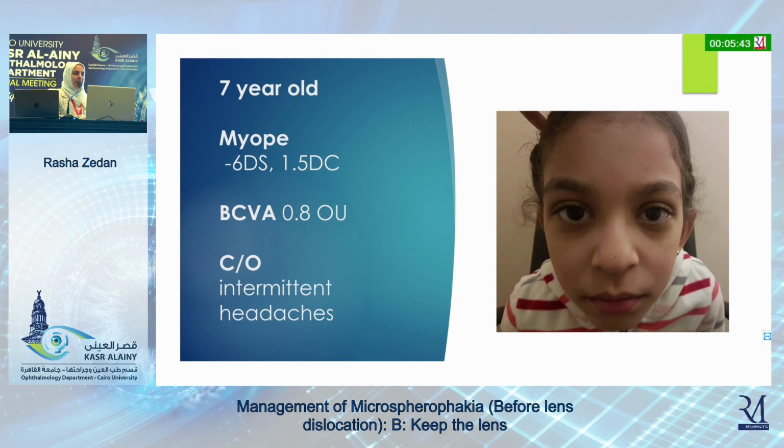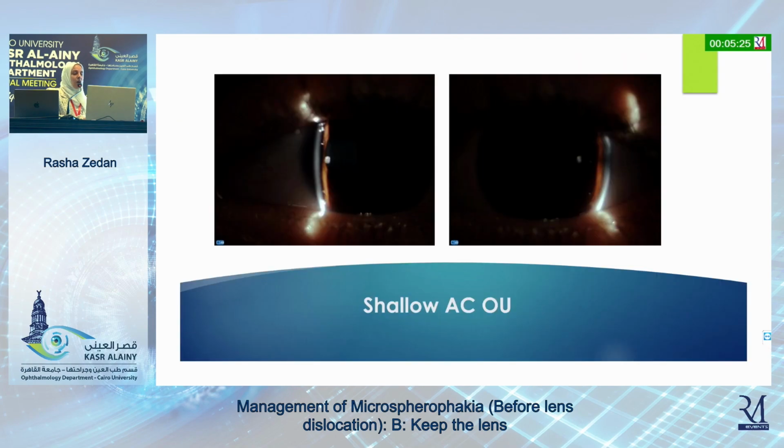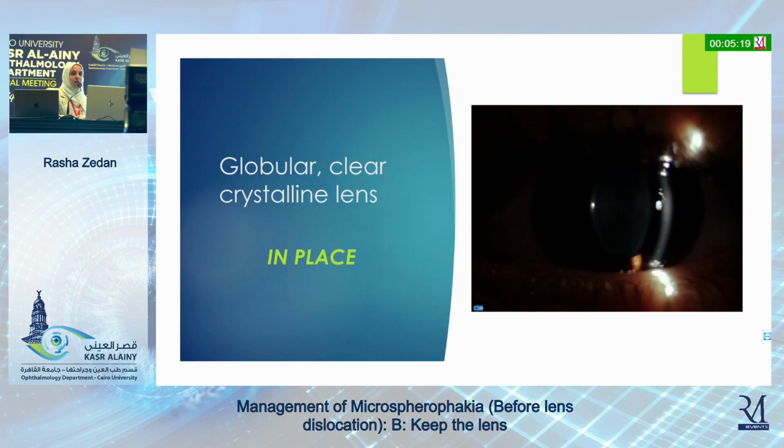Dina Hussein. This is a 7-year-old patient presenting with myopia of -6 diopters and astigmatism -1.5. Her best corrected visual acuity was 0.8, and she was complaining of intermittent headaches. Intraocular pressure was found to be high bilaterally and uncontrolled on medical treatment. And on examination, we found that she had a very shallow anterior chamber bilaterally, and the lens on dilatation was found to be globular, clear, and in place.